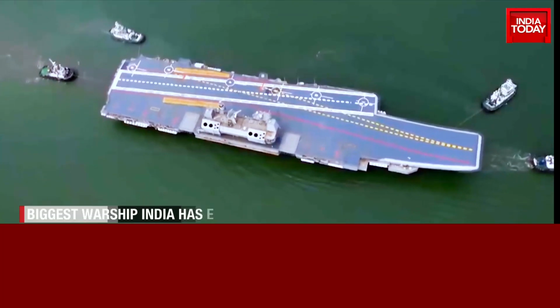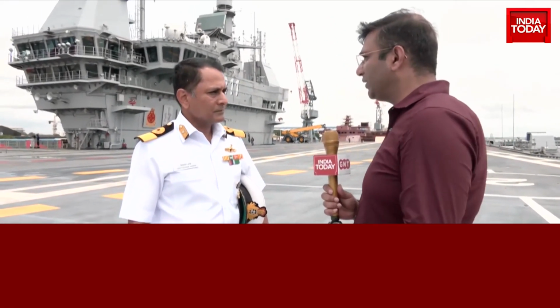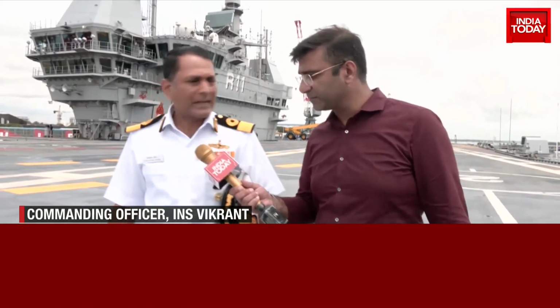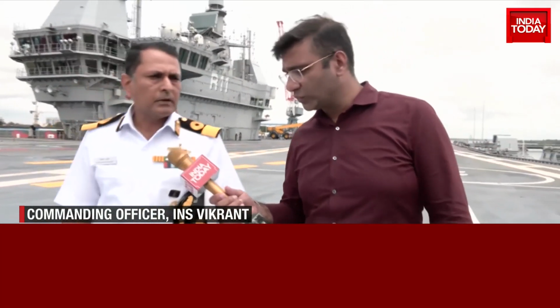So in terms of maritime capabilities, operations, a second aircraft carrier, how does it change things? How does that status quo change for the Indian Navy with Vikrant coming in? Our planners, since our independence, envisaged a navy built around 4 carriers. Whilst it was approved in principle, due to various reasons, it never took off.